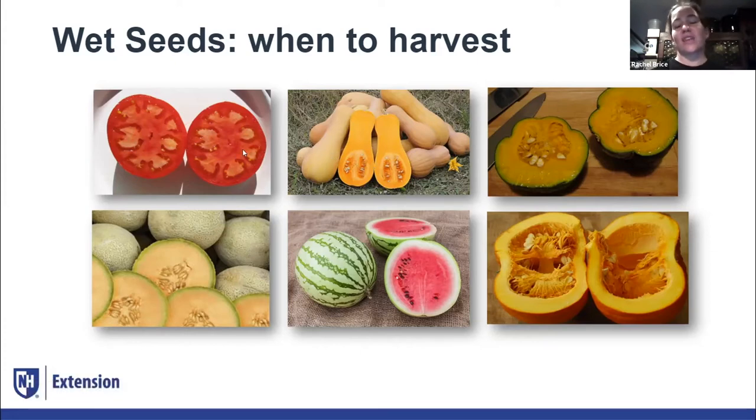So for things like tomatoes and peppers, ideally you would pick those at their prime. You would want to get them at their most ripe. For things like squash and watermelon, you may pick them when they're ripe, but they actually will continue to mature as they rest. And so for a squash, maybe you pick it and you let it sit for another week or two in your house.